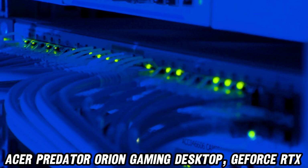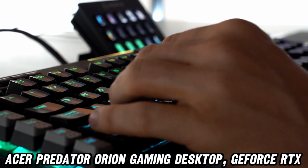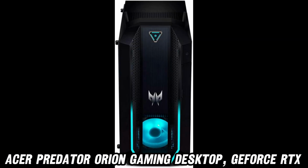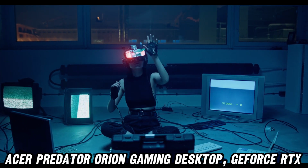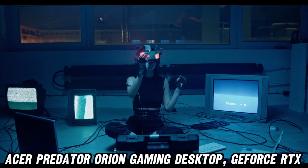But what about graphics? Oh, we've got you covered with the NVIDIA GeForce RTX 3070 with 8GB of GDDR6 memory that'll make every game feel like a movie. Smooth frame rates? Absolutely. Wondering about storage?